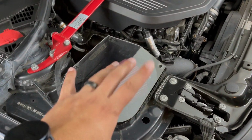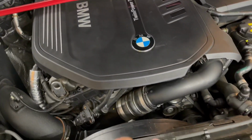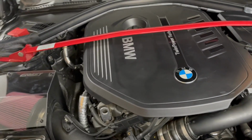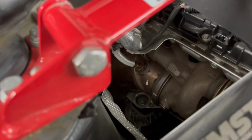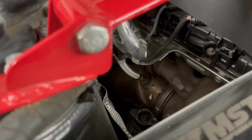But yeah, guys, so the intake, that's the only mod I've done. I am considering doing a charge pipe, but I don't know. This plastic is a lot sturdier than the one that was on my 320i. I really want to do a catless downpipe. I don't know, that may be a bad idea, but you know, California, you're not really being friendly with cars.